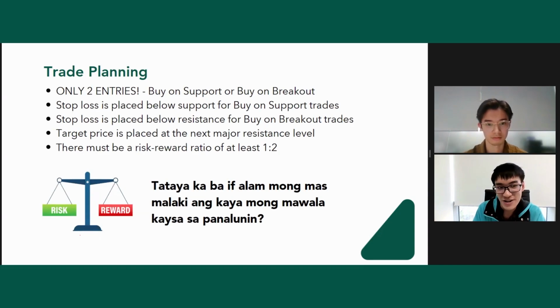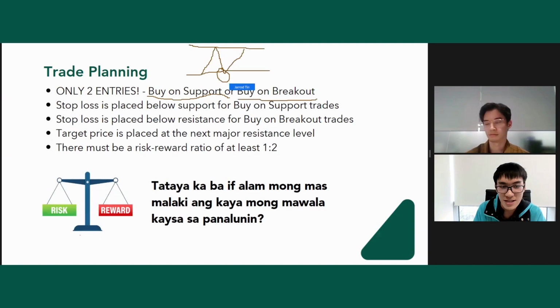So how are you going to enter using your technical analysis? You only have two entry points. Dalawa lang. Just to keep it very simple, you can either buy on support or buy on breakout. Diba? So if ito yung range, diba? Mga ganun, you either buy on support, or if you see na parang is gumaganon, it's staying at resistance, you buy the breakout. Diba? So those are the two entry points: buy on support, or buy on breakout.